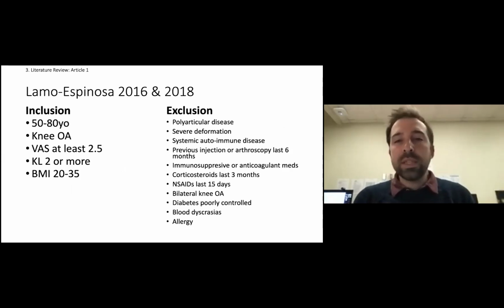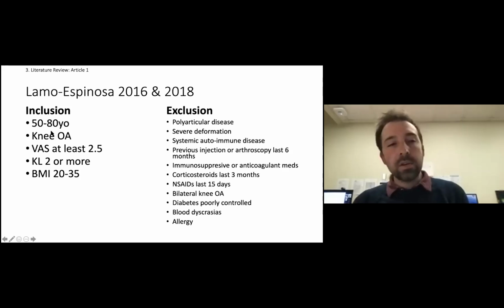They're pretty standard exclusion criteria for a lot of the comorbidities. As you'll see, cortisone and NSAIDs were also standard exclusion criteria. As we mentioned last time in the talk, these 2 medications can have a cytotoxic effect, at least in vitro, on mesenchymal stem cells. So this is commonly reported in these studies. Classic over 50-year-old patients with knee OA.